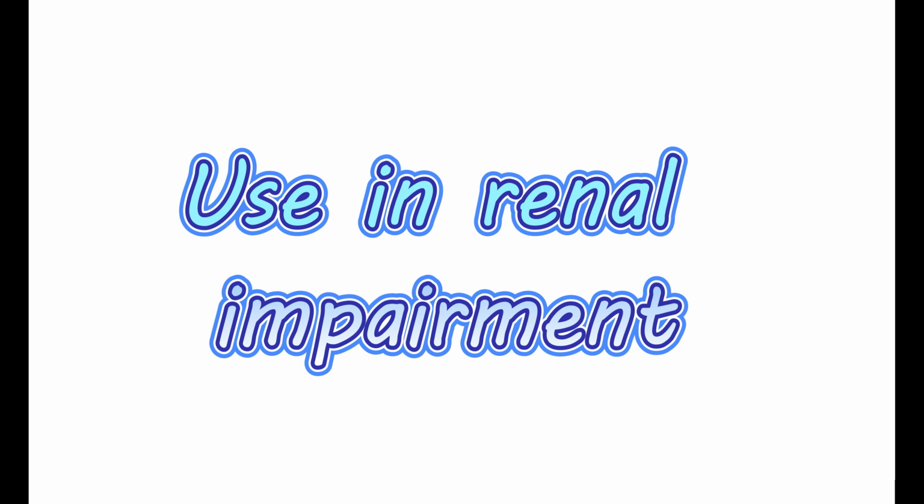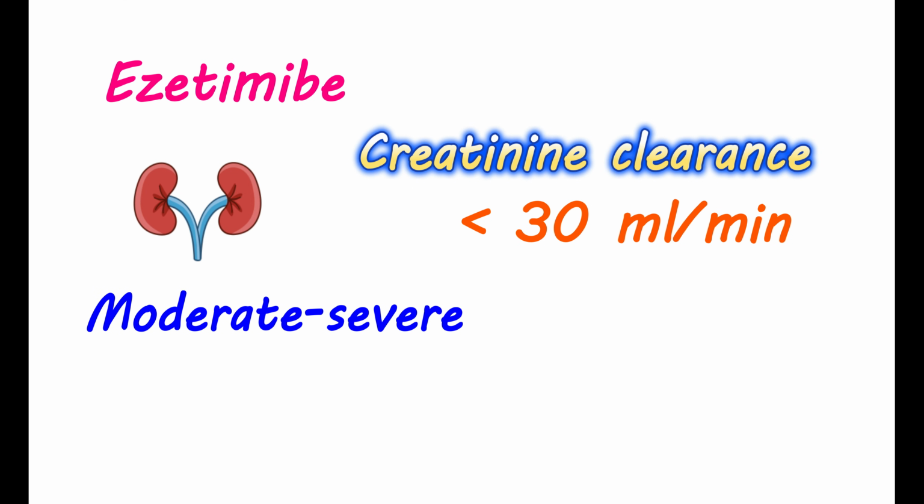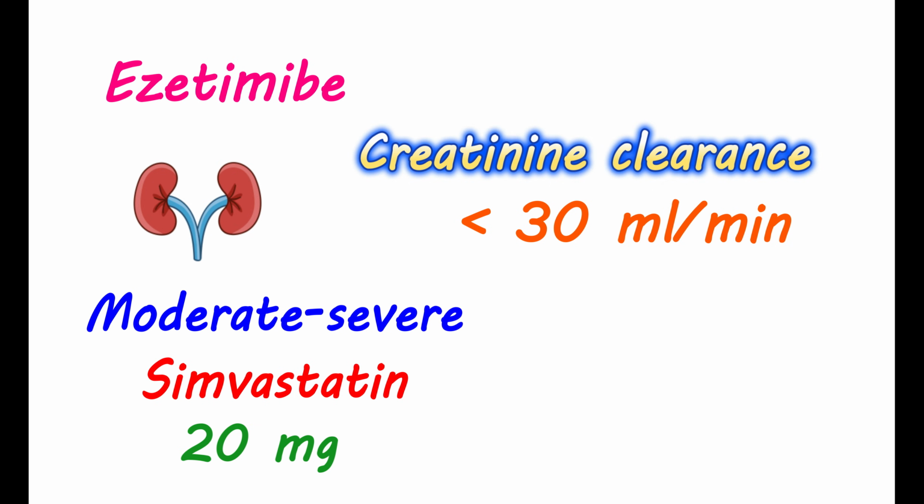Use in renal impairment. Ezetimibe is excreted by the kidneys. Any dysfunction of the kidneys may lead to the elevated levels of this medication in your body. When the creatinine clearance levels are less than 30 milliliters per minute, it may indicate a severe renal impairment. In such conditions, ezetimibe should be carefully used. This is more important when you're taking ezetimibe along with simvastatin. In case of moderate to severe renal impairment, the dose of simvastatin may be limited to 20 milligrams.